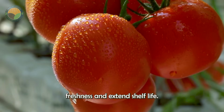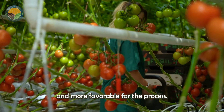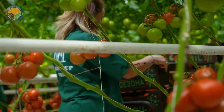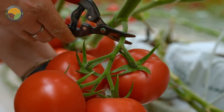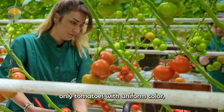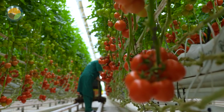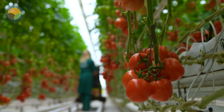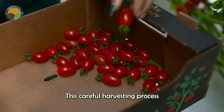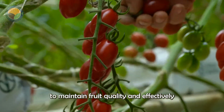To ensure maximum freshness and extend shelf life, harvesting is done early in the morning when the temperature is cooler and more favorable for the process. Skilled harvesters carefully pick only tomatoes with uniform color, standard size, and intact stems to enhance preservation. This careful harvesting process is always carried out meticulously to maintain fruit quality and effectively prevent bruising.